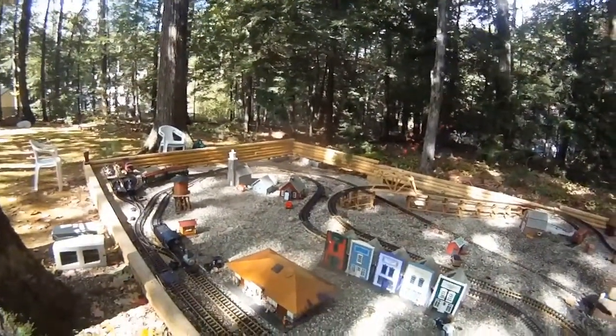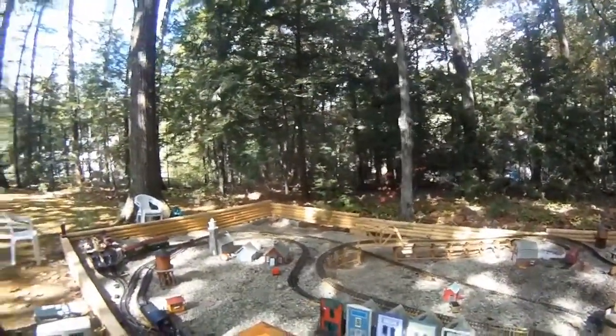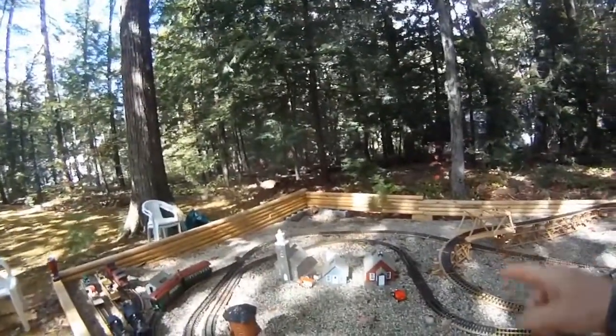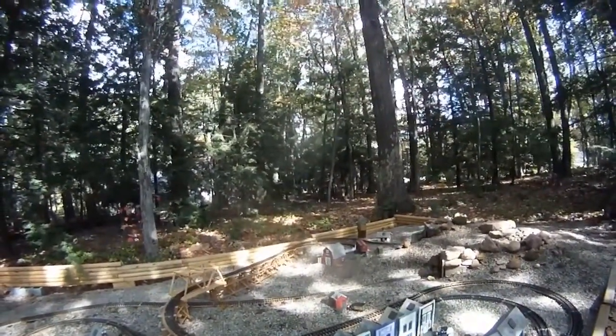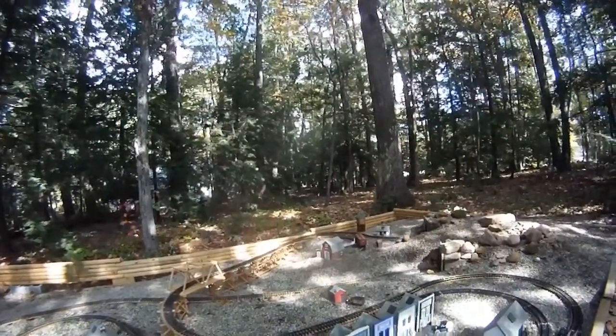We have a nice station with a goods depot. And then over in the corner there, we have the St. Barbara's Church, and a schoolhouse there, and another little home. And then we can see that we have a tunnel. It's a nice tunnel that goes in and out, and has a 5-foot loop inside.